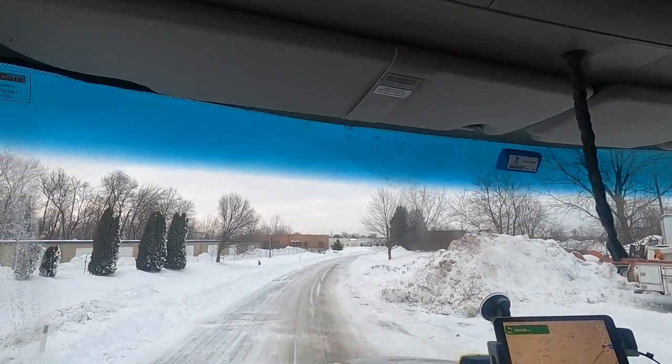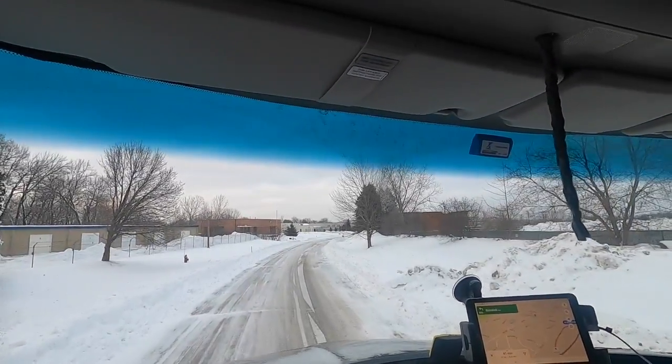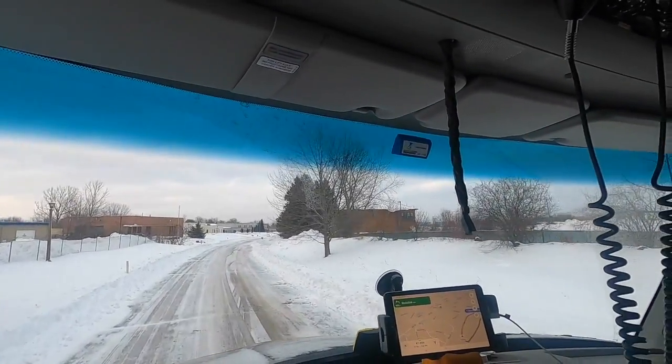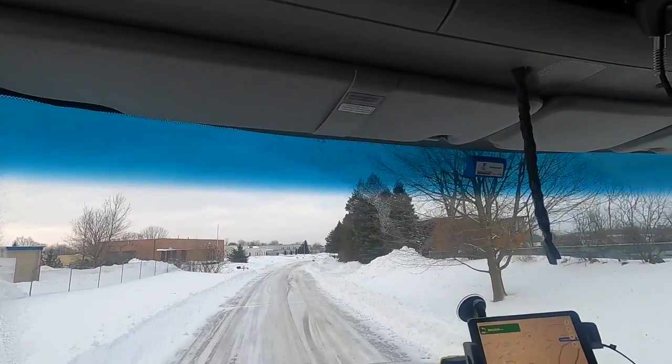I would never have made that left turn. And now I don't care about darkness. I'm not stopping until I reach that truck stop, 33 miles away.